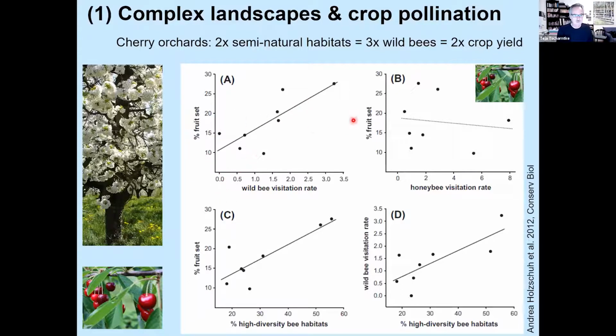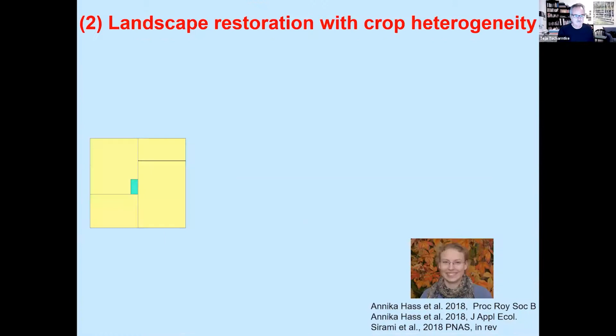On a lower level, you have these high diversity bee habitats in fruit set, etc. And it's also shown by hand pollination that pollination limitation is the reason. Interestingly, this effect has been made by wild bees only, although honeybees are very common, but they did not significantly explain the differences in yield in the end.